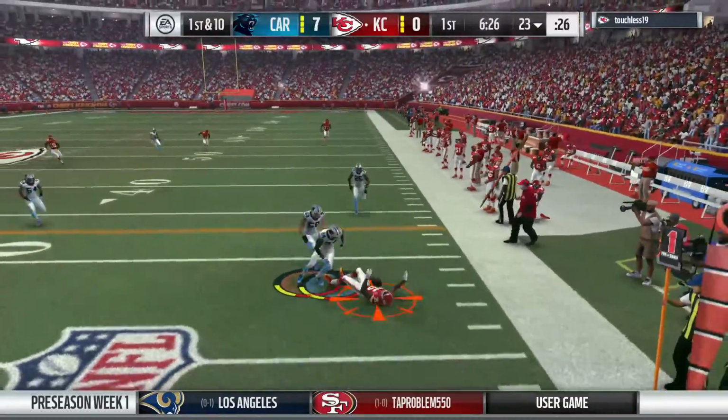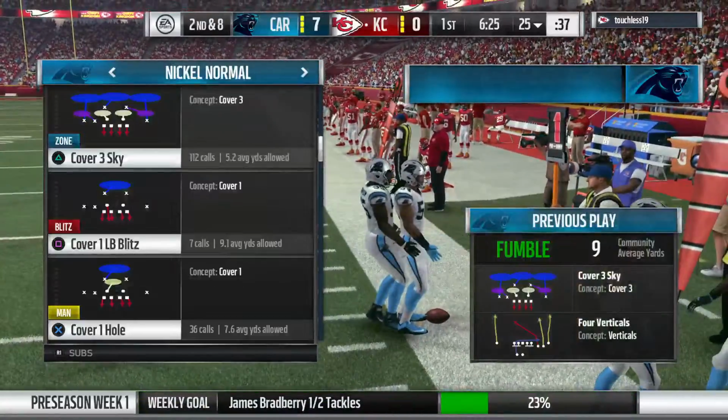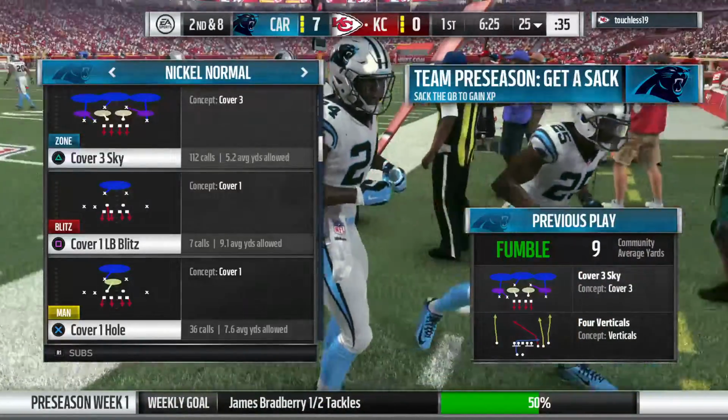He's got it to West on the dump off. Oh, and now West lost the football. It's out, but this will get out of bounds, so possession will stay the same.